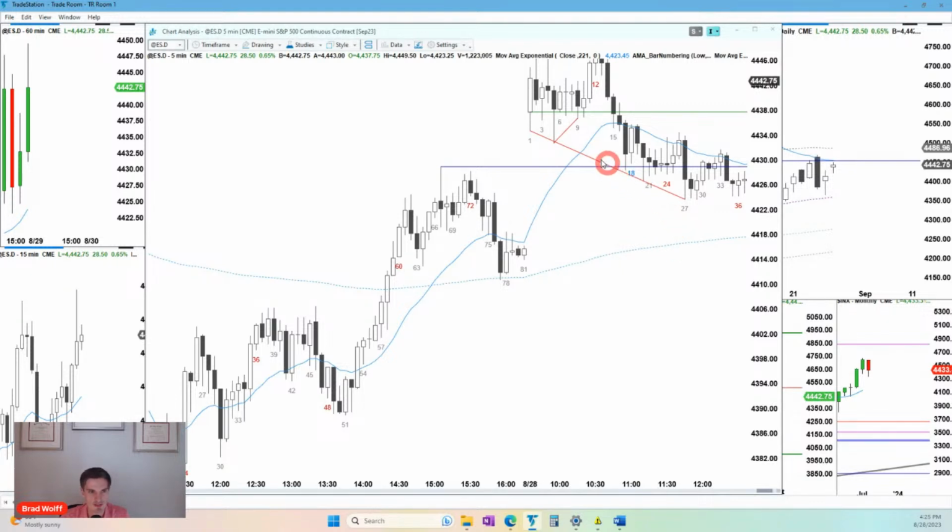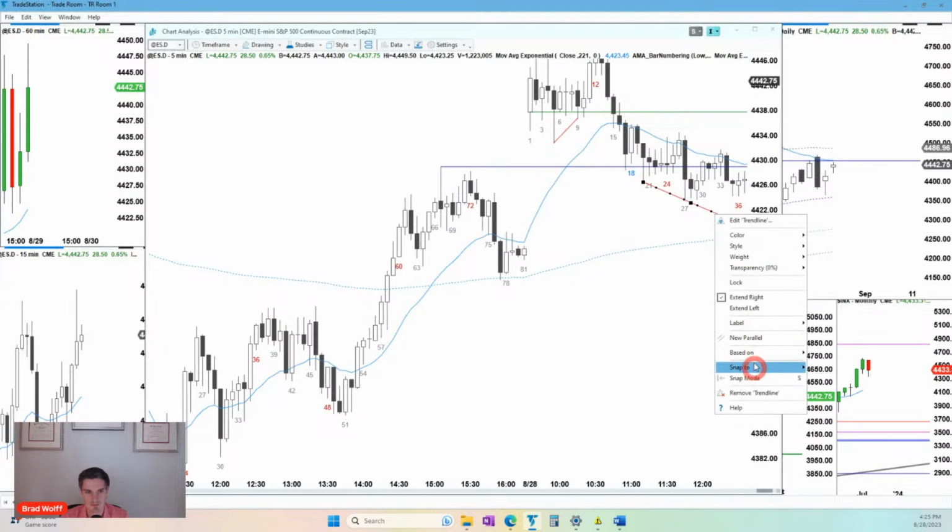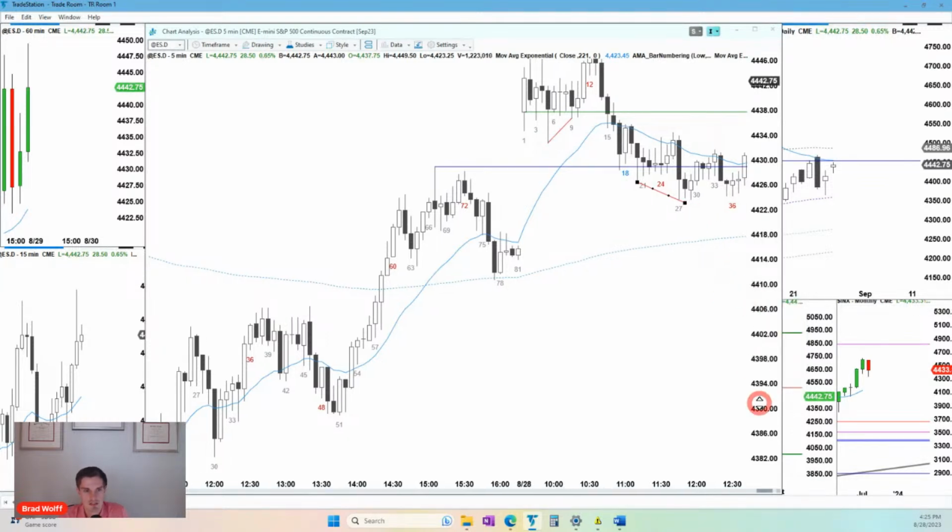For the bears, it's a wedge. 20, 27, and it's really a truncated wedge. We went down, second leg on 27, third leg on 36 or 35. And then bears giving up on 38. Strong enough bull bar. We may go at least a little bit higher, probably strong enough to get at least a small second leg up.